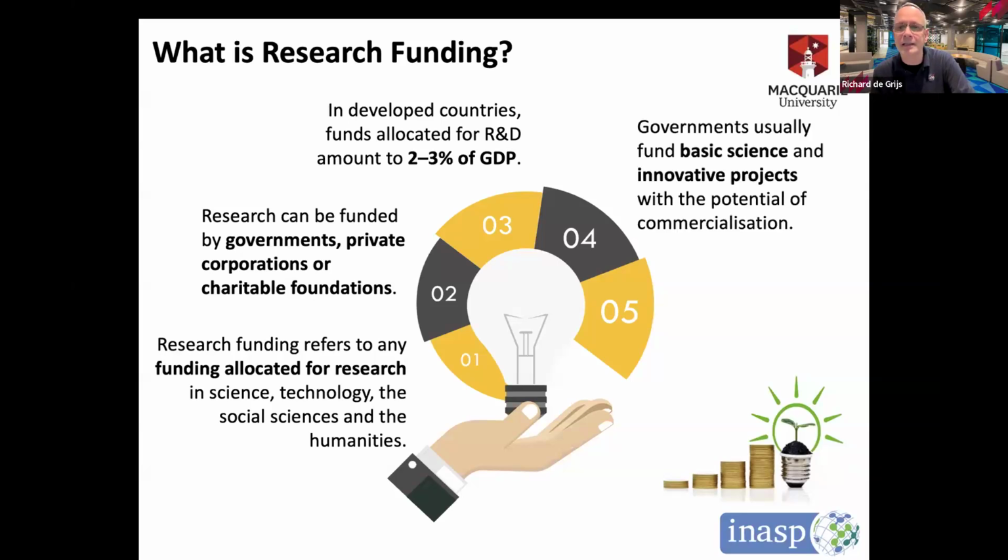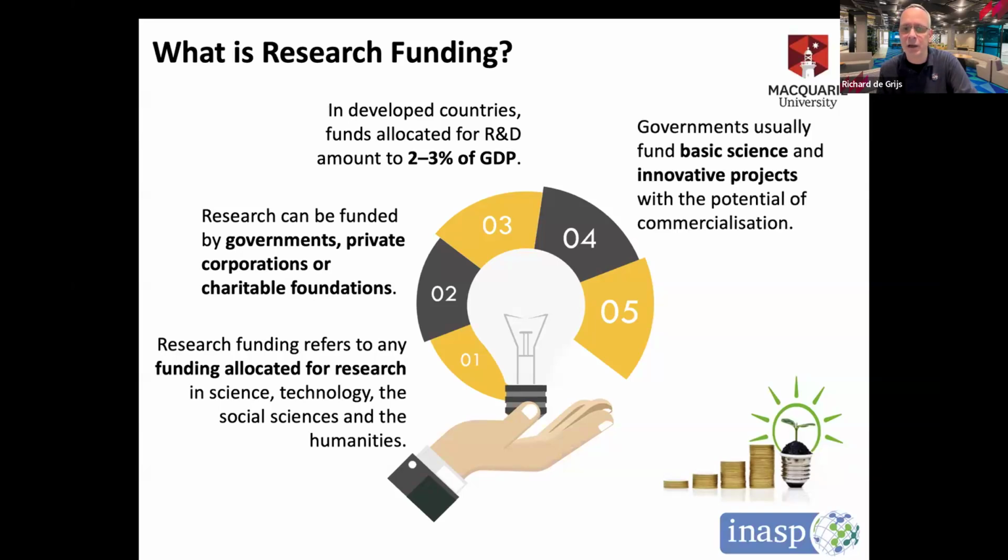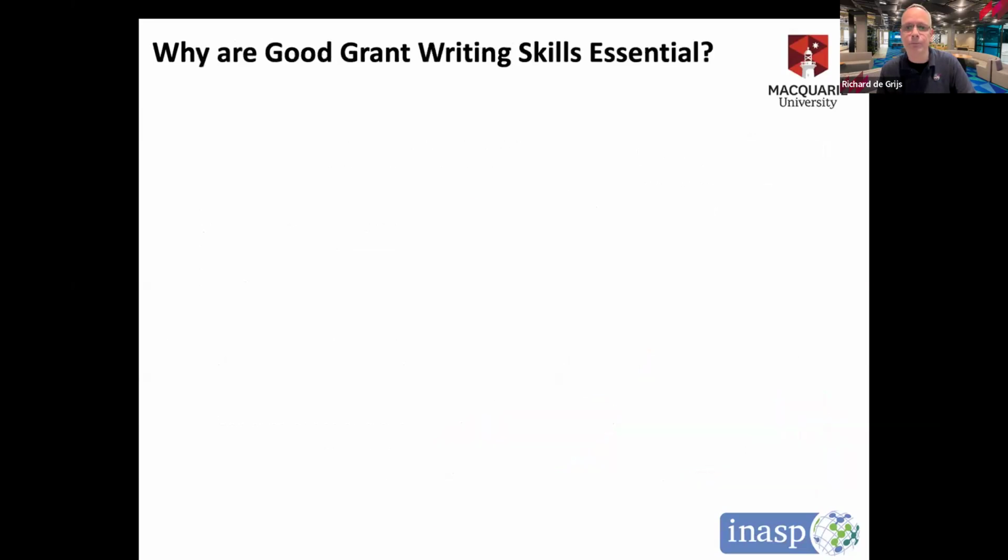Governments usually fund basic science and innovative projects with the potential of commercialization. In particular, these days in Western countries, commercialization is a major driver of research funding. Privately funded research is mostly after the profits. And so what that means is that if you want to do a research project, you have to think from the perspective of the funder. What do they want to get out of you getting their money, because they want something back. And particularly if it's private, they probably want to make money.